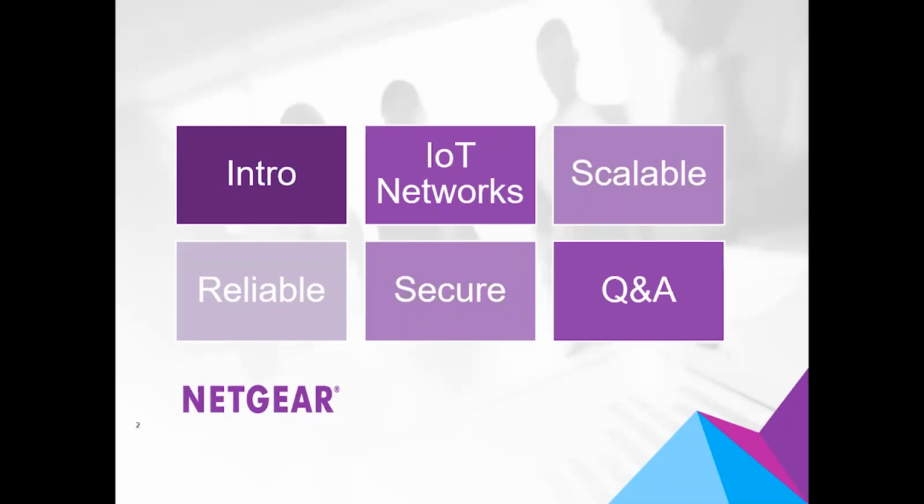And there are three areas that we really need to consider when we implement a network, if we want our network to be ready for the IoT. These three areas are: the network has to be scalable, reliable, and secure. So those are the three main points that we need to consider when we are designing or implementing any network that wants to support IoT in the near future.